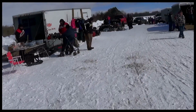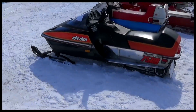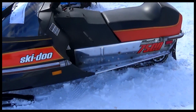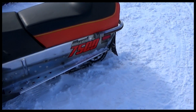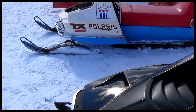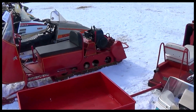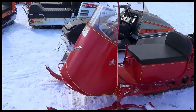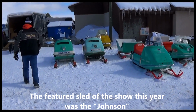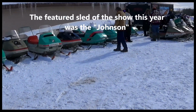Really pretty stuff around here. It's even a swap meet. They got the parts you can buy. Nice looking. So they polished up the tunnel on them. They're just aluminum. Most of the older ones like that. Most all these old ones are steel tunnels. But the Johnsons are just. There is tons of them here.